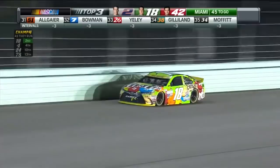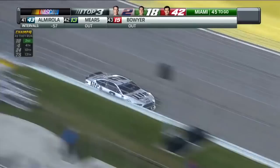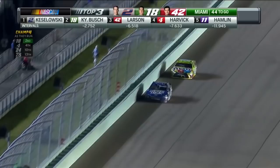And as we talk about the 18 of Kyle Busch and the 4 of Kevin Harvick battling for a championship, Brad Keselowski has a 2.5 second lead. He had shown this speed at Texas, as you documented, Rick, but got beat by the 48 car in the closing laps. He was 45 laps to go, 44 now, with the opportunity to win a race. A championship is absolutely huge.